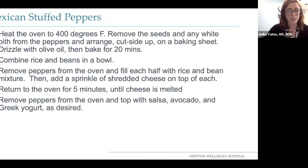I guess I should go to the next page to tell you a little more. Just pop those peppers into the oven, let them cook for a little bit, get soft and toasty. And then add the rice and bean combo into the pepper. Sprinkle some cheese on top. Throw them back in the oven. Take them out when the cheese is melted, should be about 5 minutes. And then you can top it with any other kinds of toppings that you have around the fridge.